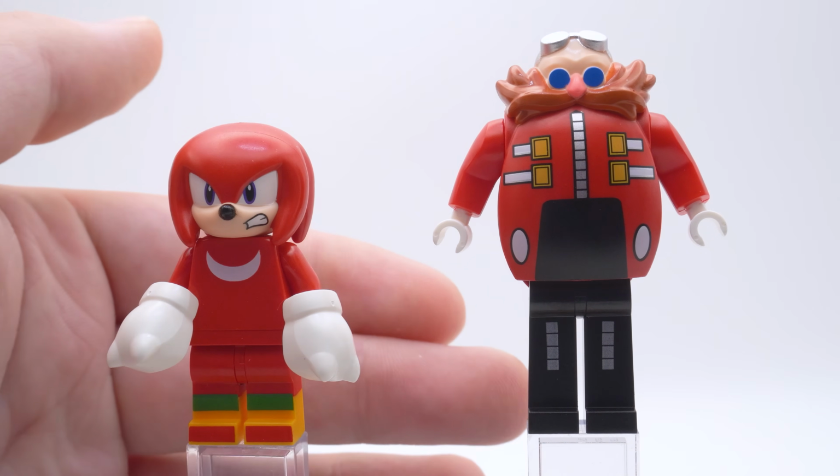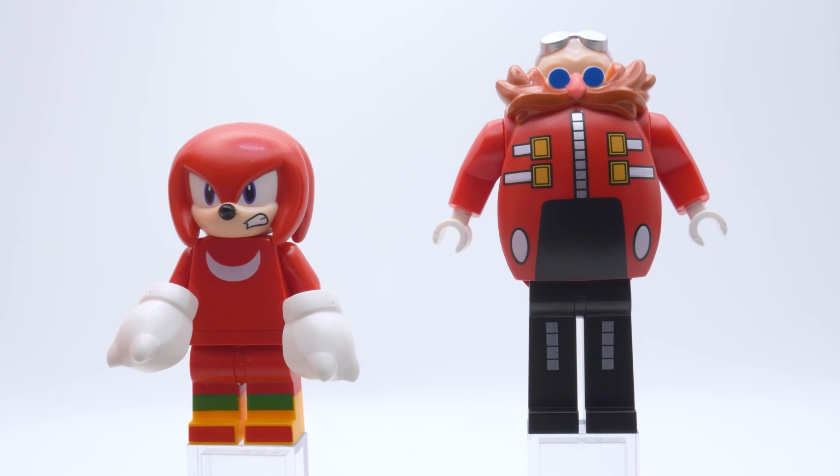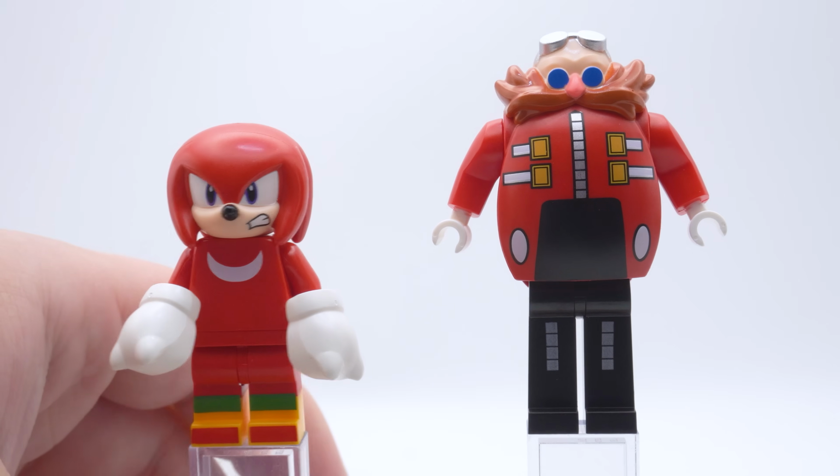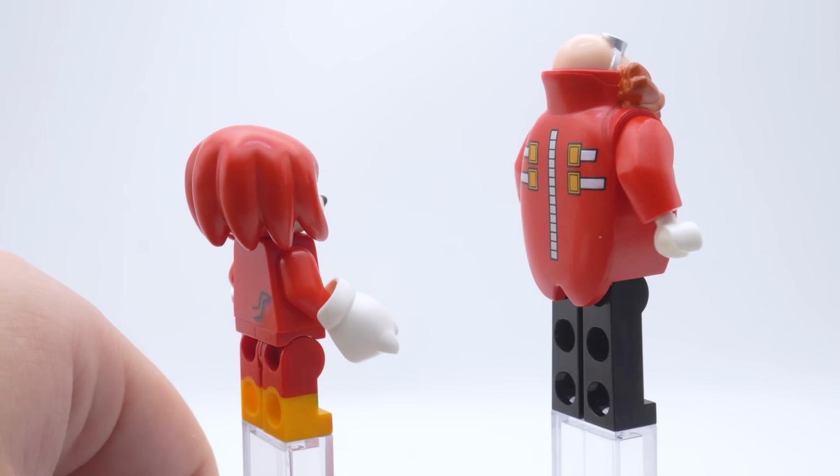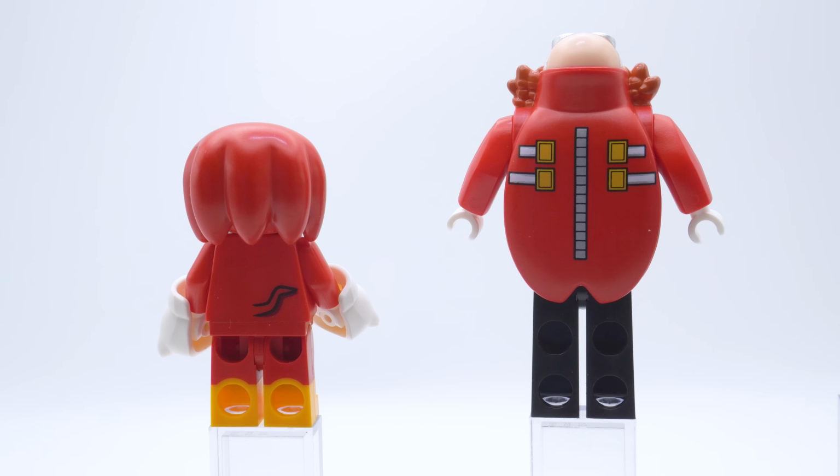Obviously, he makes sense to come in the set for his own mech, and I'm glad there's a slightly cheaper way to get him. Now, unfortunately, this is the only 2 minifigures in this set, which is a little unfortunate, because for $45, I wish we would have gotten a bit more than 2. Throw in a Sonic here, honestly.